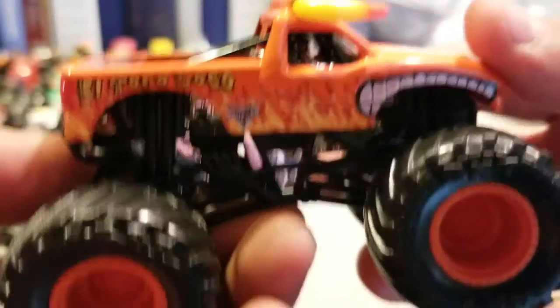Okay. Next up, I have Total Loco, new 2019. Next up, I have Monster Mutt Rottweiler, fire version.